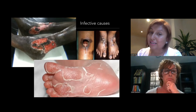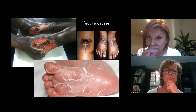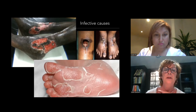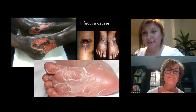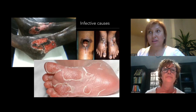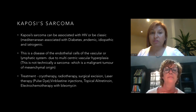And can you have Kaposi's sarcoma without HIV? Anybody? A few people saying, well, lots of people saying yes, they think so, yes. Exactly. A lot of Kaposi's that we diagnose is without HIV because you can have endemic Kaposi's sarcoma. Endemic Kaposi's sarcoma you can see in this slide.